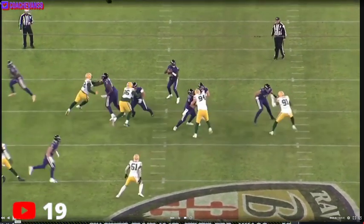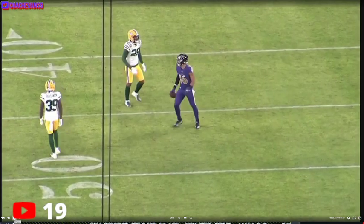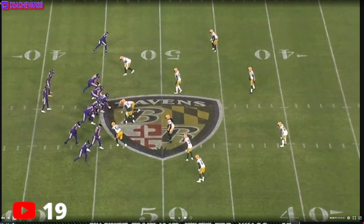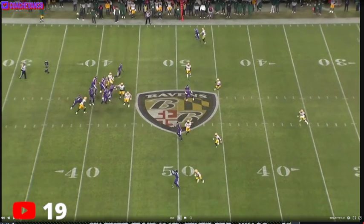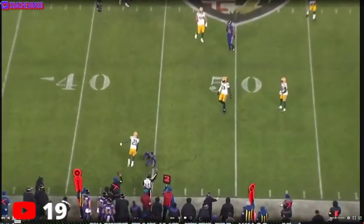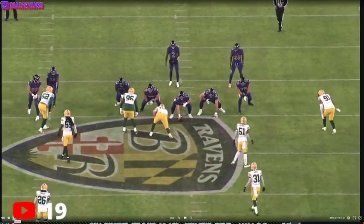It might be his first catch that I remember of his career. Might be Tylan's first catch of his career. Maybe. Ball out quick right here. You got an out route by Marquise. You got a hitch right there. You got a spacing, and you got an out. So you're giving them opportunities to get the ball out quick. The theme is true. And he did, for the most part.